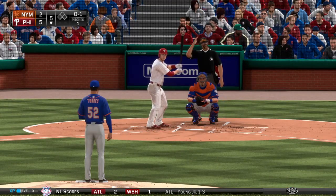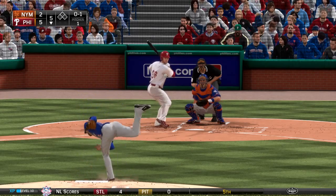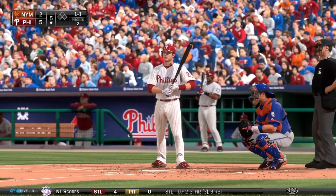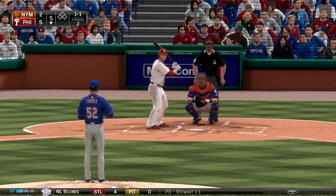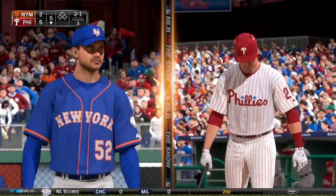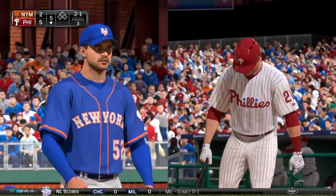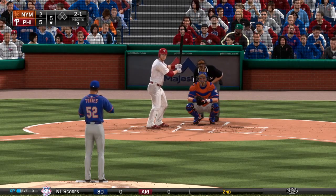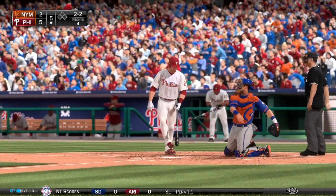Looks like a left-hander has begun to get loose out in that Mets bullpen. Pitch on the way. And that misses, 1-1. Wait for the pitch. The 1-1 home. Down low, two balls and a strike. Two-one pitch is a cut fastball taken for strike two.